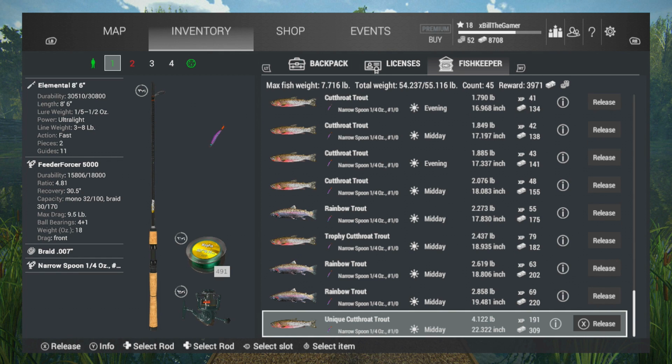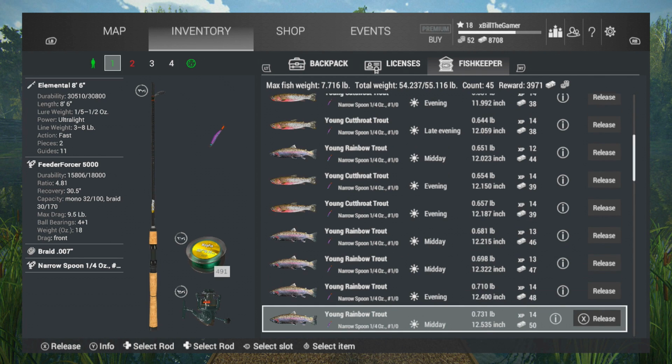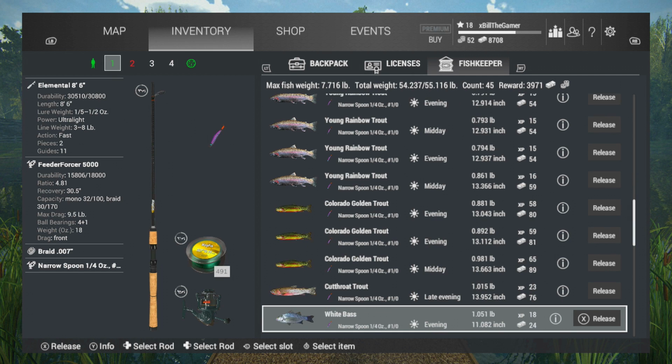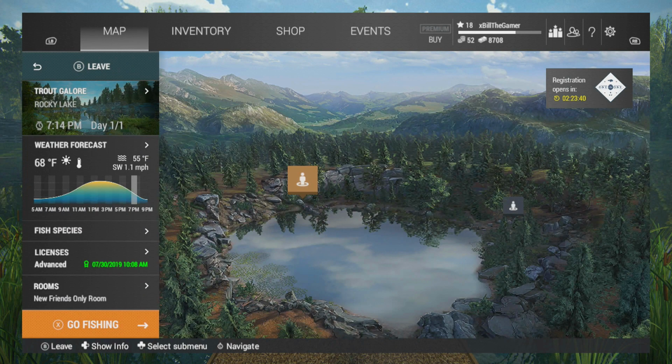Our biggest size was 4.1 pound, that was the unique cutthroat. The best fish to catch here, even though you don't catch them too often using the narrow spoon, is definitely the golden Colorado, or the Colorado golden. If you want to go for trout at this lake, it is Rocky Lake in Colorado, you want to be using a narrow spoon or nano spinners or something like that, or you can even use bait.